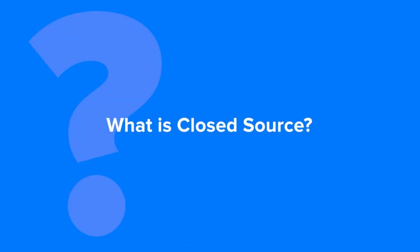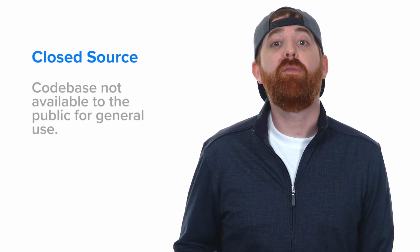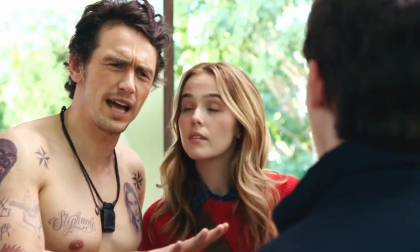Closed source, here's what's up. The definition of closed source is a code base not available for the public for general use. What the hell is that? What this means is that the code that is used to create the program you're using or the website that you're at is not available for the public to access and alter or improve upon.